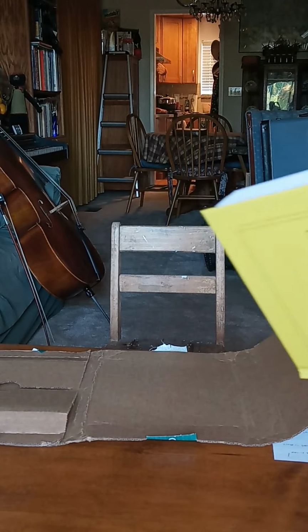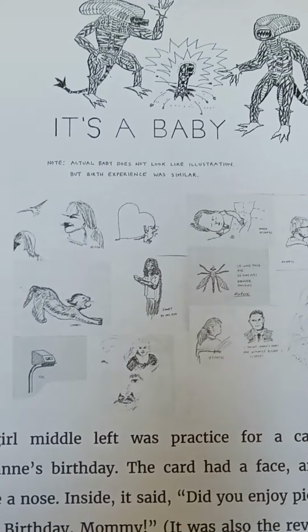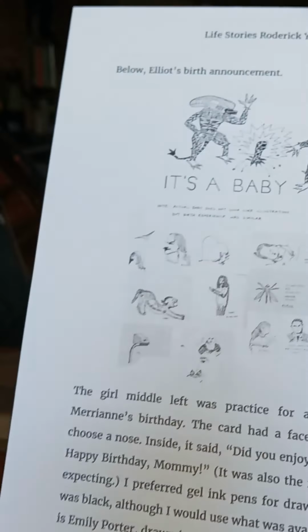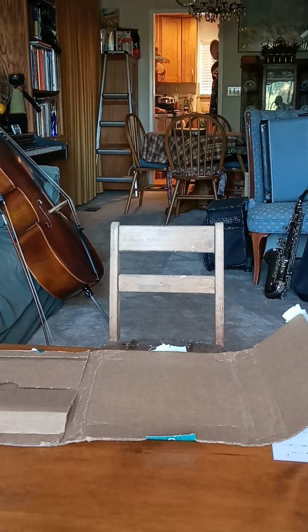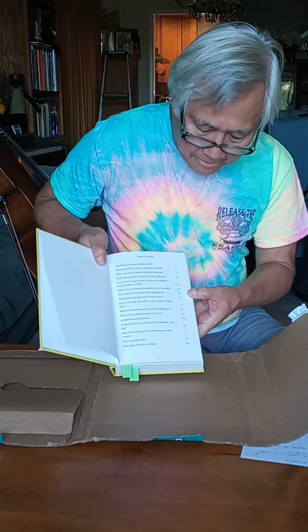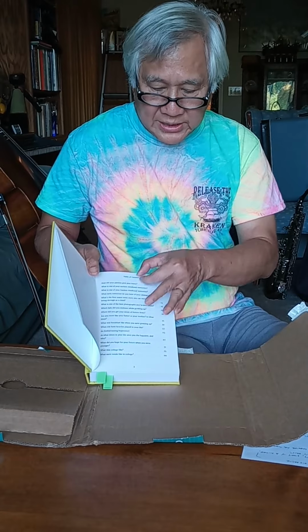So actually, if anyone is sold on StoryWorth already, I have some tips. First of all, if you do drawings, don't try to reduce them all down to fit onto one page, because then they're gonna be unreadable. So if you're gonna do drawings, put just a few per page. At the beginning of the book, they print you up a table of contents here. And each so-called chapter is one of the questions that they sent you.